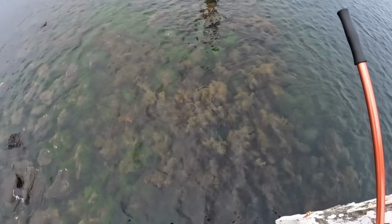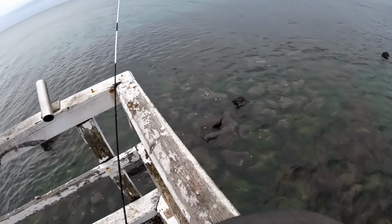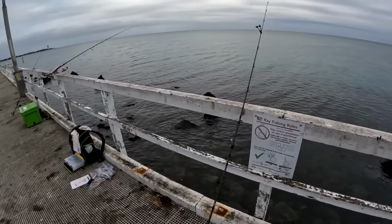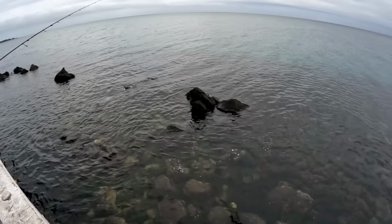You've got some nice big reef there. You've got some pylons, you've got all the rocks. So it does take a little bit of work. And obviously as you move across here, depending on which position on the jetty you get, you've got some pretty fun structure to deal with, but that's okay. That's what it's all about.